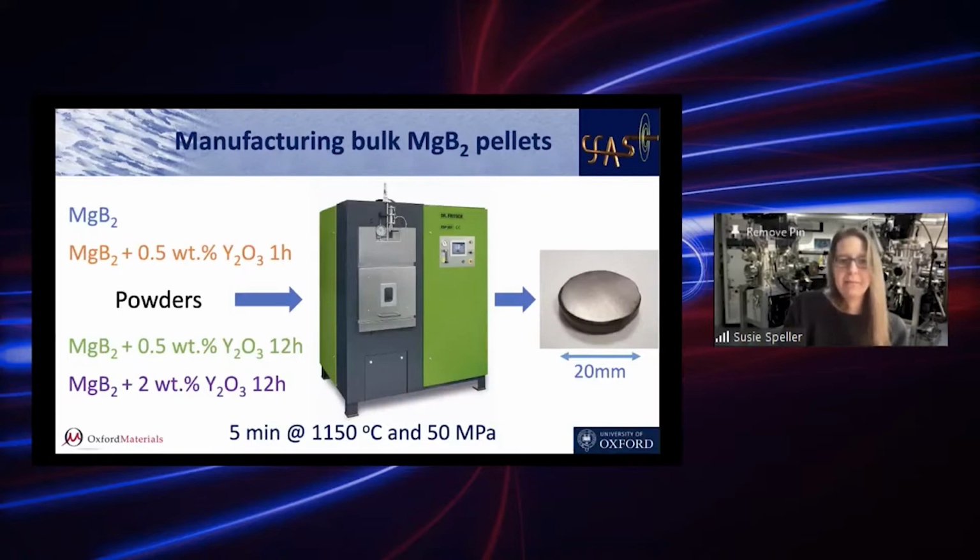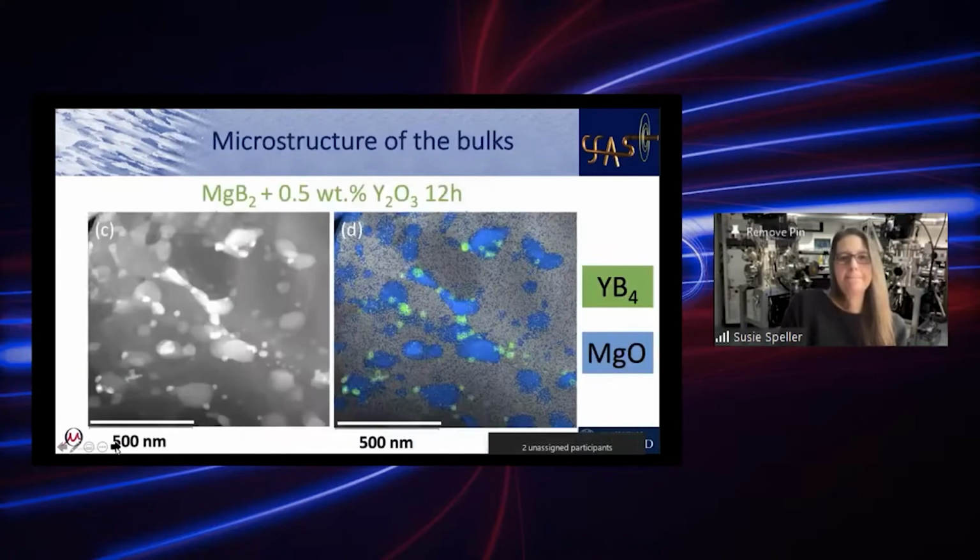And then we do the consolidation process using the FAST machine. Various things, different weight percents, different milling times and different temperatures and things like that have been tried. But I'm going to show samples that have been consolidated at 1150, so they should be pretty much fully dense.